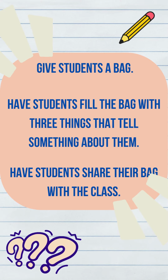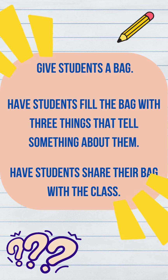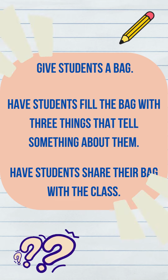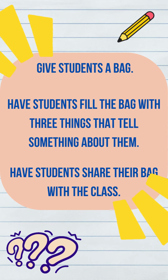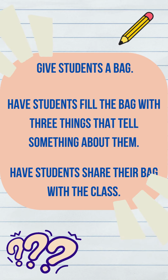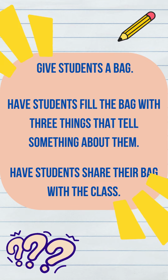All you're going to do is have students bring in three things that tell about them. Now, this is going to look however you want it to look. It could be students bringing in a physical bag with three things. It could be students creating a video where they show the three things, or it could even be students creating a Google slide that you all put together into one big presentation.